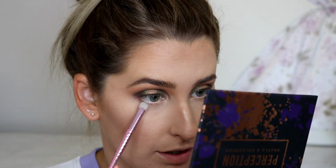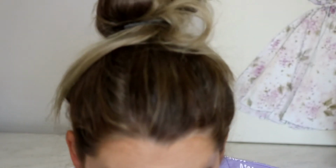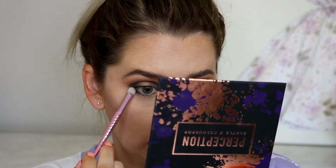Along the bottom lash line, I'm going to take Played Out and very lightly run it under the lash line. I think I might put a brown eyeliner. Okay, I'm just going to take my Pixie Endless Silky eye pen and run that in the waterline.